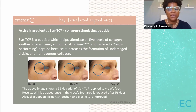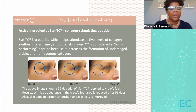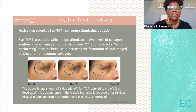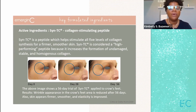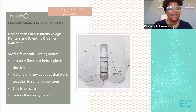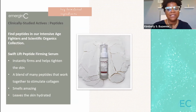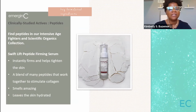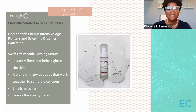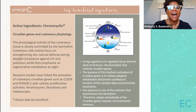So if you try our kit and get your clients in the kit, they'll definitely see differences with that Swift Lift Peptide Firming Serum, because you see huge differences in the overall hydration and also aging concerns. As I mentioned earlier, the Swift Lift has the peptides CTC and Matrixyl 3000, all great to help blend and work together. All of our products smell amazing and help leave the skin extra soft and hydrated.